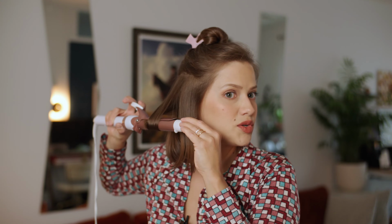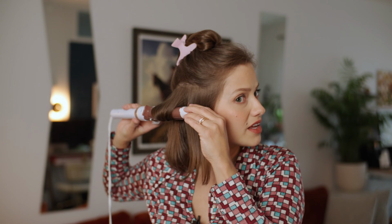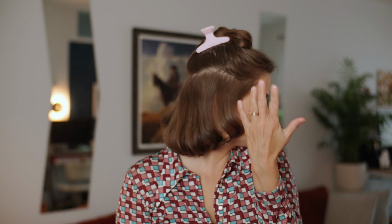But in that hair tutorial video, I curled it the exact same way. I curled it under like this. Okay, bottom layer done. Did I miss any pieces? Let's see. Oh, I think that's good. Gonna hit it with some hairspray. You can already see this cute little curl happening.